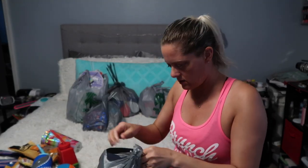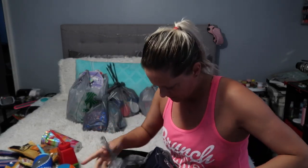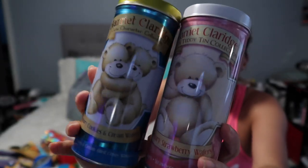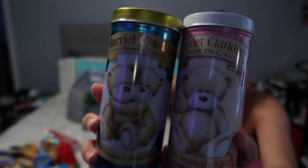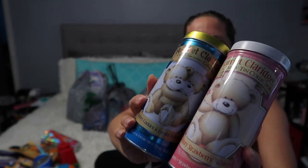Next bag. What is in this one? Oh, okay. So in here we have these little snack tins. They're both Harriet Claridge cute teddy tin collection. So this blue one is cookies and cream wafers, and then the pink one is luxury strawberry wafers. It's like little wafer cookie sticks, but they're in these cute little tins with teddy bears. Super cute. So there's those.